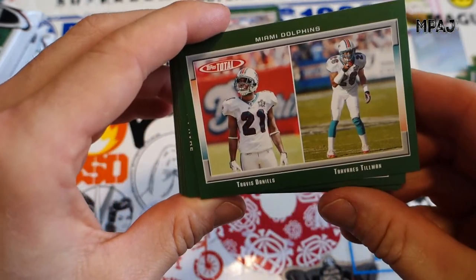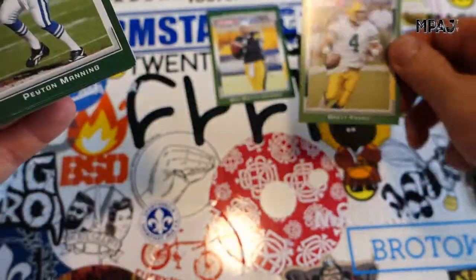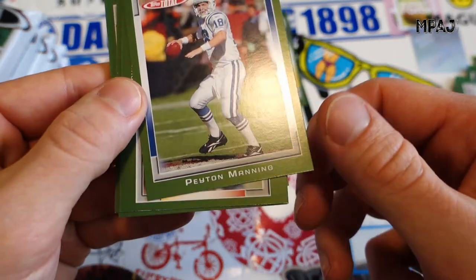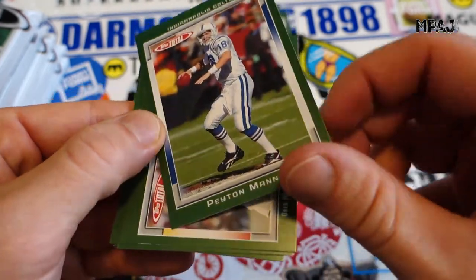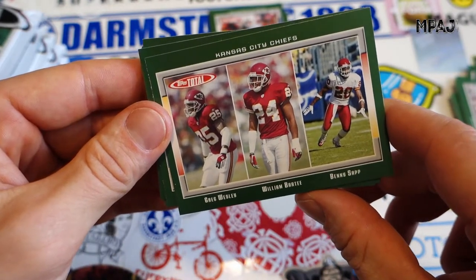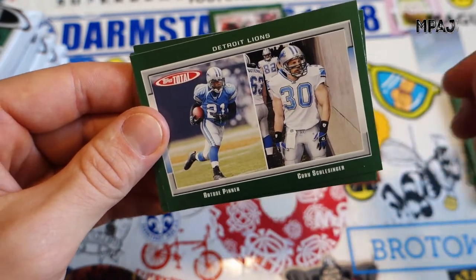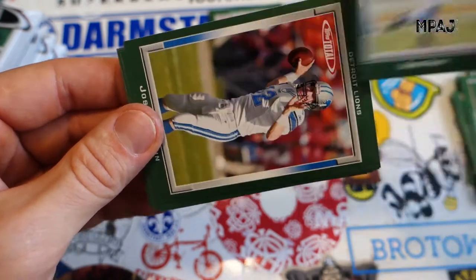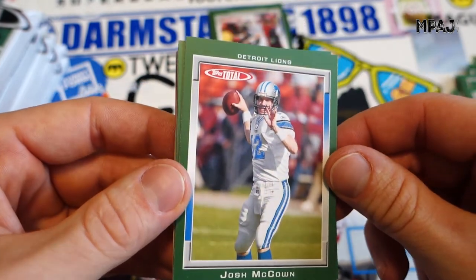Got some Dolphins. We got Travis Daniels and Tavares Tillman. Brett Favre. Put it up there. Oh, and Peyton Manning right back-to-back. As you can see, probably a little bit on the video, at least you can see it here on this card, the bottom of the cards are really hacked off. Then we got some Chiefs. We got Greg Wesley, William Bartee, and Benny Sapp. Ertad Pinner and Corey Schlesinger. And we got another quarterback, Josh McCown. At first I thought he was holding the ball wrong.